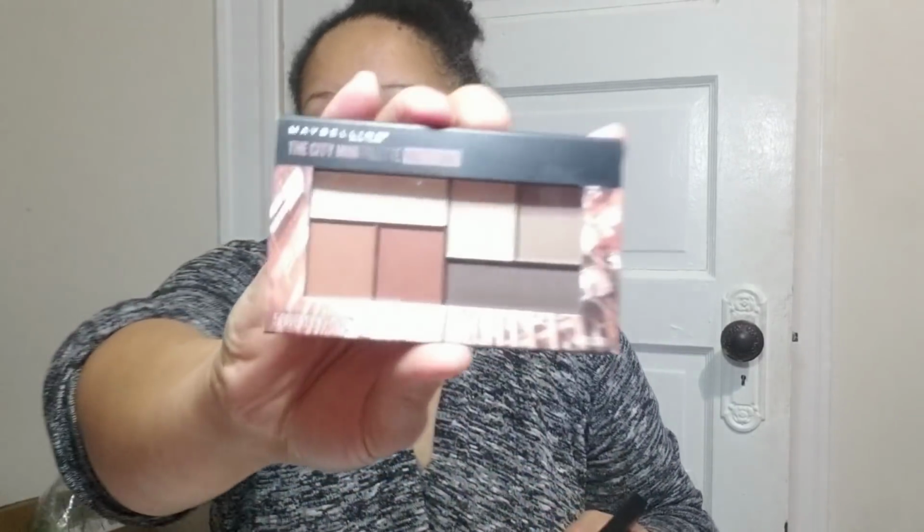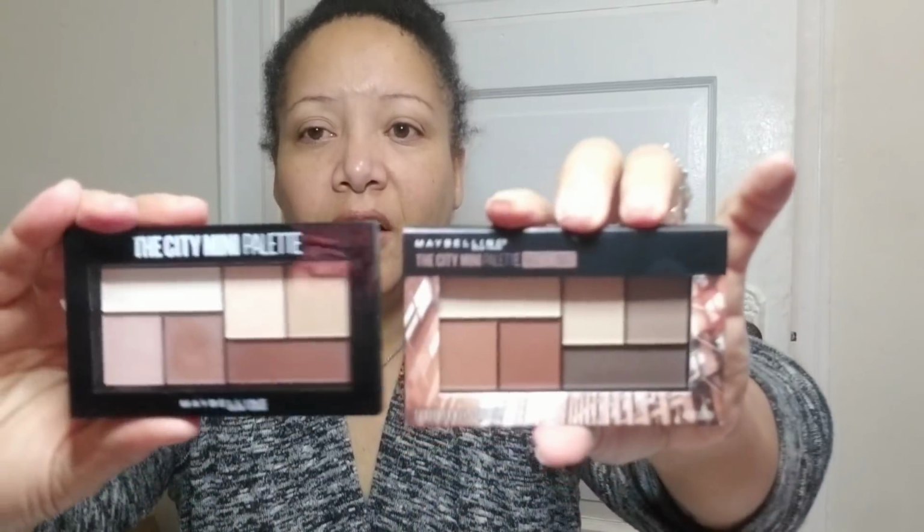Now, this is the one I just got recently, and this is called the Brooklyn Nudes. I got this one because this is a deeper tone. I haven't used it yet, but this is a deeper tone matte, whereas the Matte About Town, if you see them together, is much lighter. So I wanted to try this one out to compare them and see how they look together.